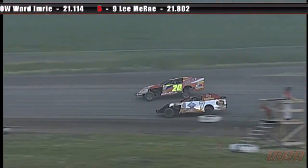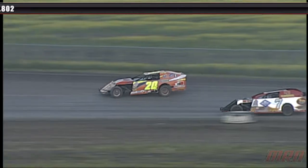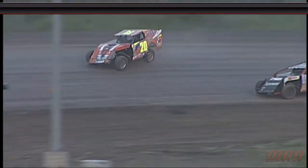It almost feels like the 20X and 7 are just worried about getting around each other, not looking at getting closer to the leader. Greer hasn't been touched in this entire race. He's just been out in front all by himself.